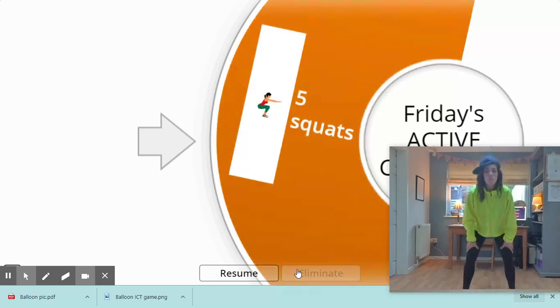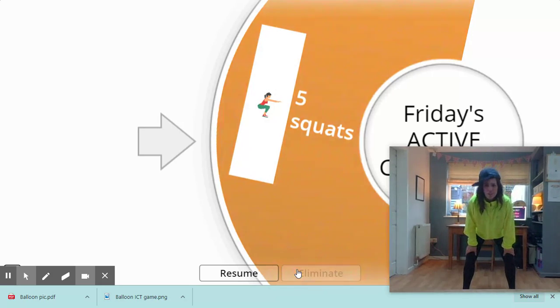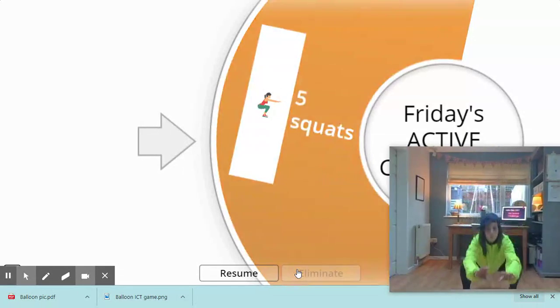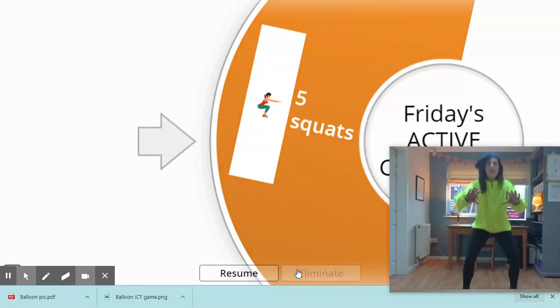Okay, how many have we got to do? We've got to do 5. Okay, 5 this week. Although these numbers may go up in the weeks to come. So we're just going to do 5 today. Okay, so get your feet ready, about shoulder width apart. Remember, keep the whole of your foot on the floor to stabilize you. Okay, are you ready? Ready, go. 1, 2, 3, 4, one more, 5.